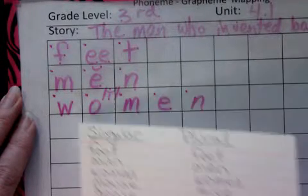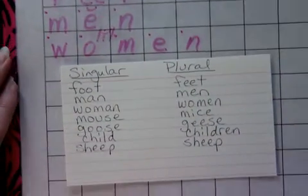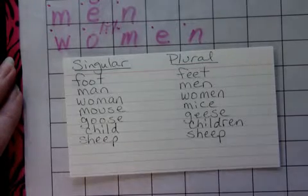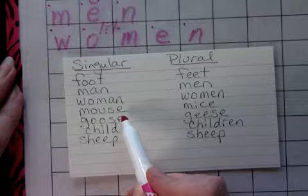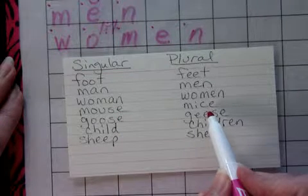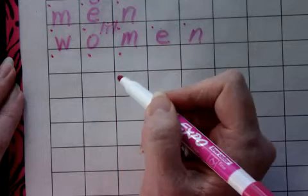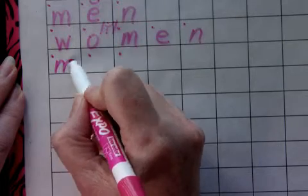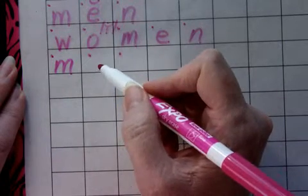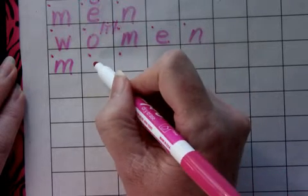The next singular word is mouse. If I only see 1 mouse, it's spelled M-O-U-S-E. If there's more than 1 mouse, it's mice. Mice. Let's sound it out. M, i, s. The first sound is m. I'm sorry I'm having to clear my throat. It's because I'm sick this weekend that I'm making these videos. The next sound is i.